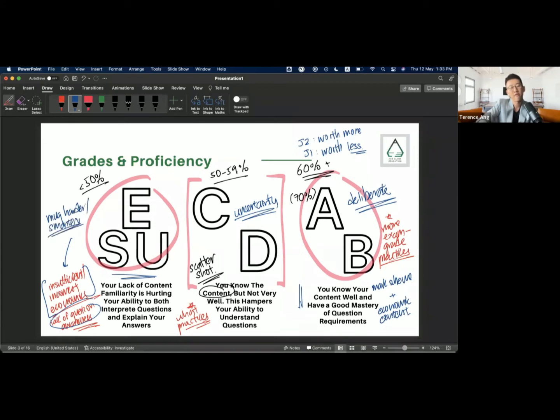You need to find ways to commit economic content to memory and start writing answers that resemble the explanations you find in your notes, right? Trying to put things in your own words probably isn't working too well for you. So this is the basic. This is what it means. This is the 3 buckets that we think about where you are when you're scoring the various grades.